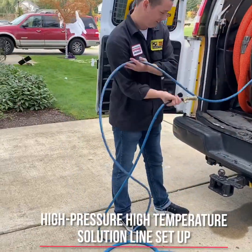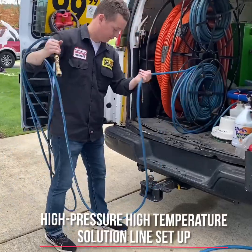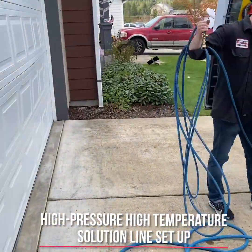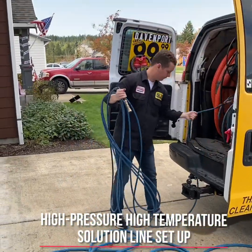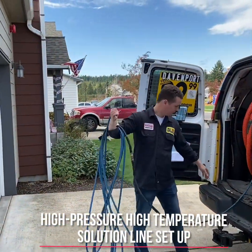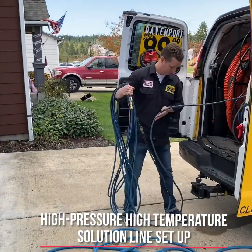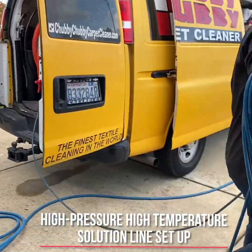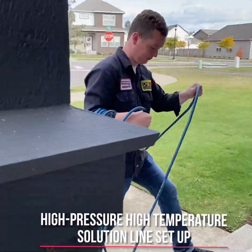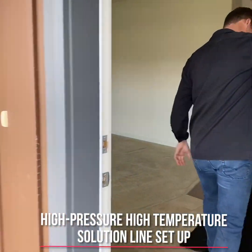Now, here's how we set up the solution high pressure, high temperature cleaning line. Just the same way that you do the vacuum hose. Pull them out an arm's length and just wrap it around your elbow and carry what's comfortable to you, all right? This technician here is an overachiever and he's trying to take it all up in one sweep. And it's fine if you can do that.